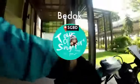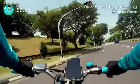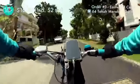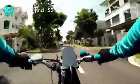At number 5, we have Bedok. Bedok is split into North and South Bedok. North Bedok is more heartlands, and it includes the Bedok Reservoir Road. South Bedok has some landed property areas, and you might also end up delivering into small neighborhoods like Siglap, Eastwood, and East Village near Tanah Merah.